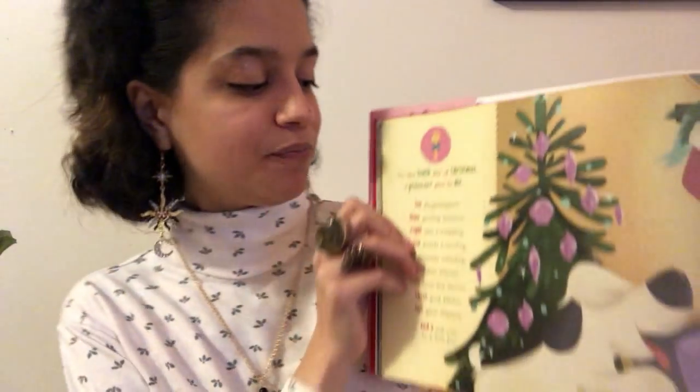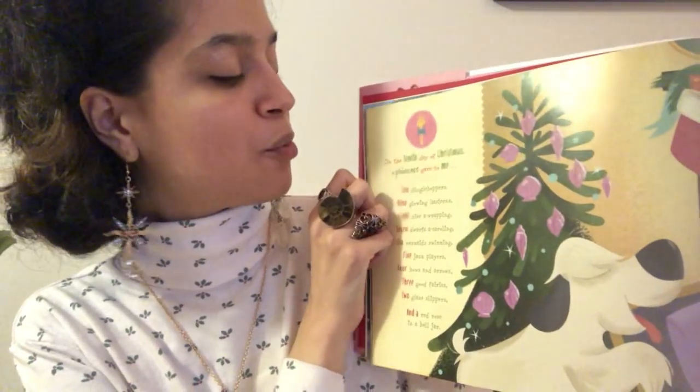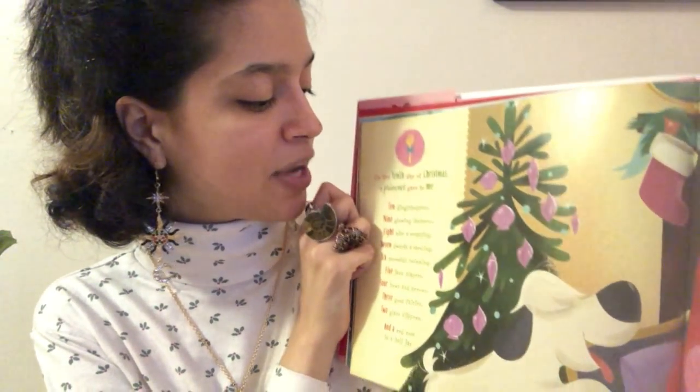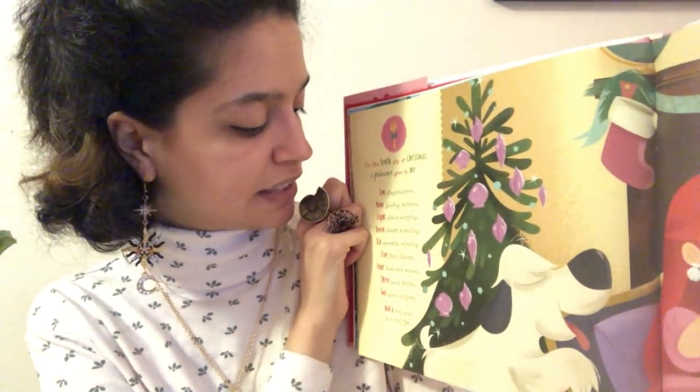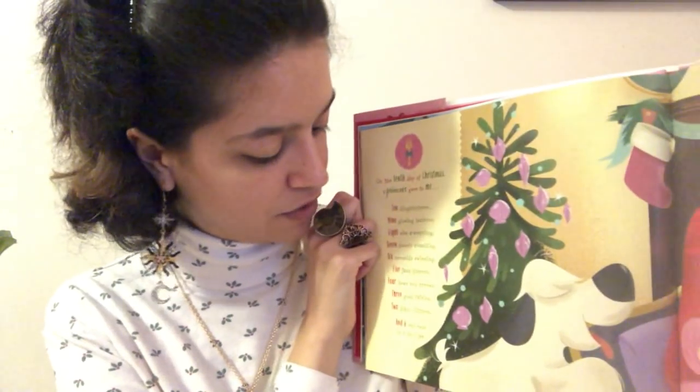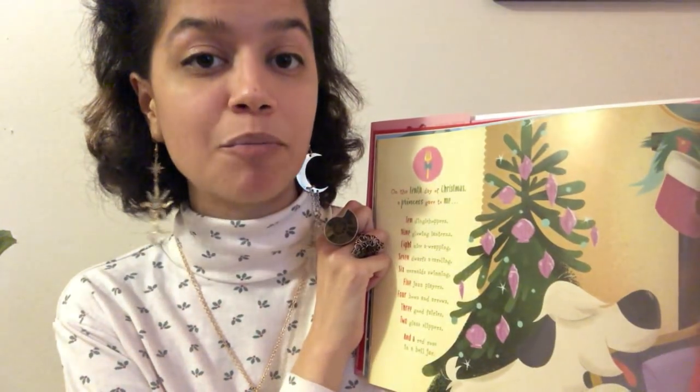And here we have, yet again, Ariel. On the 10th day of Christmas, a princess gave to me 10 dingle hoppers, 9 glowing lanterns, 8 mice a-rapping, 7 dwarves a-caroling, 6 mermaids swimming, 5 jazz players, 4 bows and arrows, 3 good fairies, 2 glass slippers, and a red rose in a bell jar.